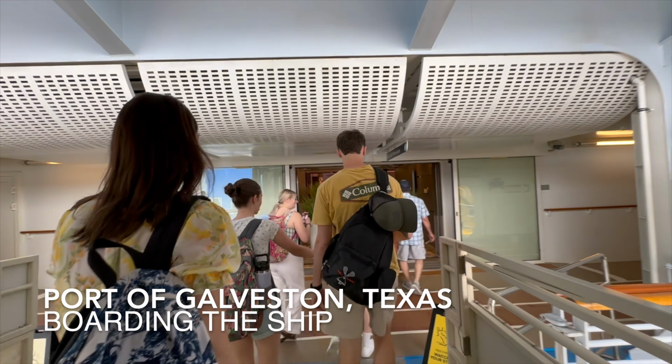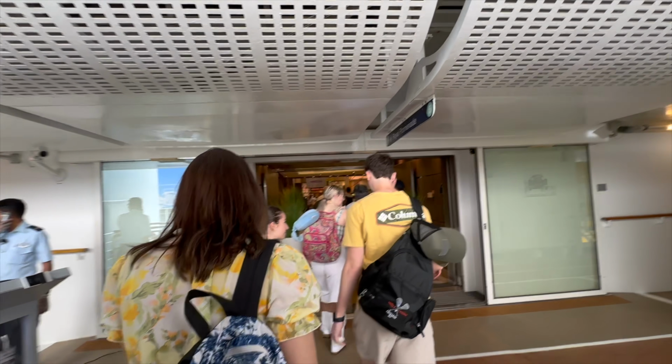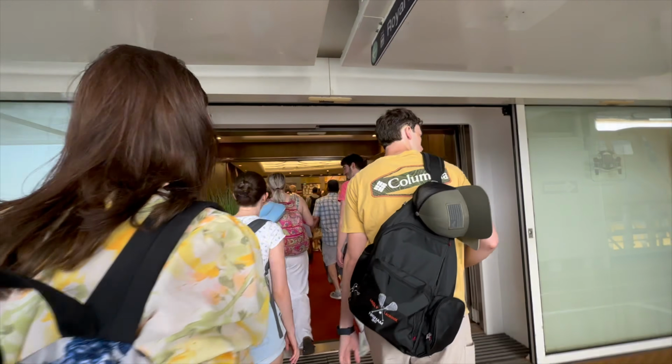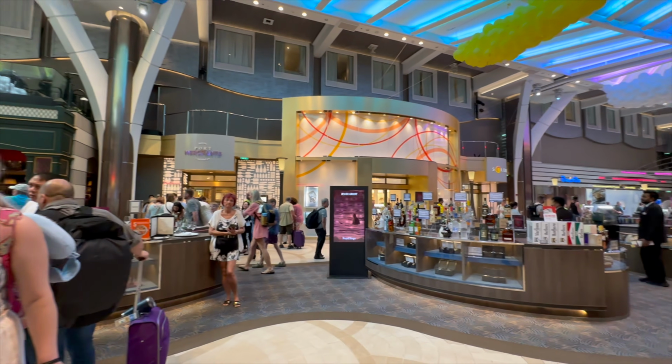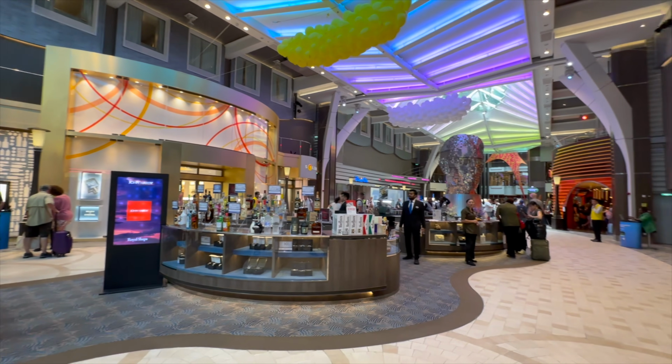We're at port. When you enter the ship, you enter on deck 5, which is the promenade. This is where lots of activities occur during the day as well as nightlife. And you can see on day 1, it is very, very busy.